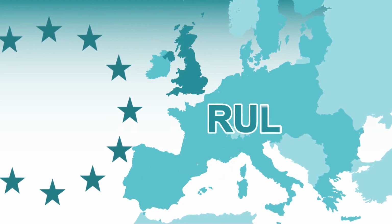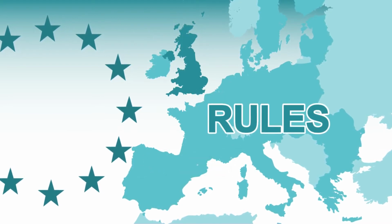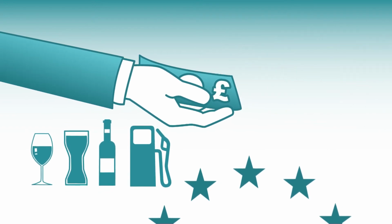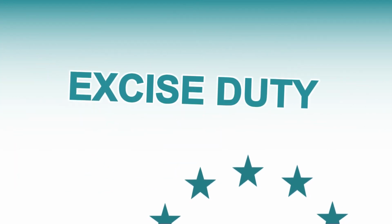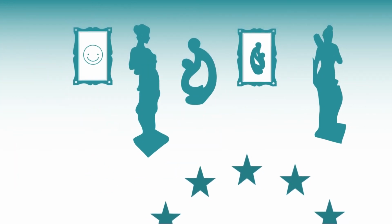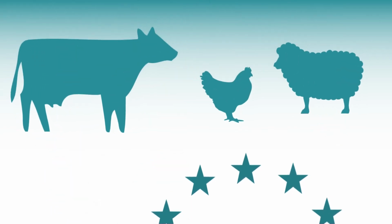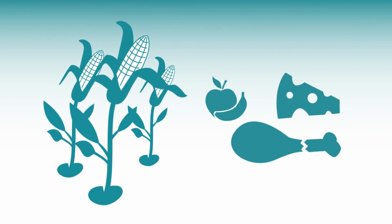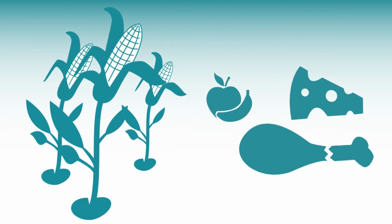There are other rules that may apply if you trade in certain types of goods. For example, if you bring alcohol, tobacco or energy products into the UK, you'll normally need to pay excise duty. And if you trade in certain items, you may need a licence or a certificate. And for food, you will need to consider licences, permissions and quotas.